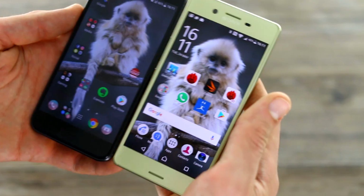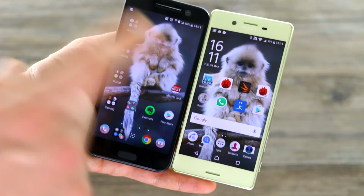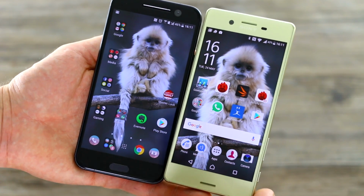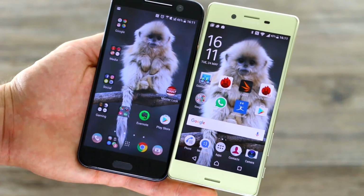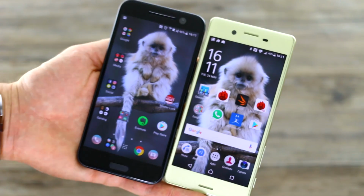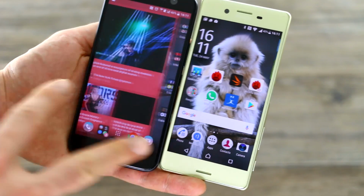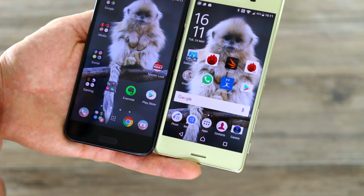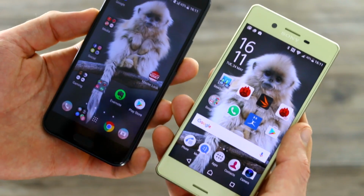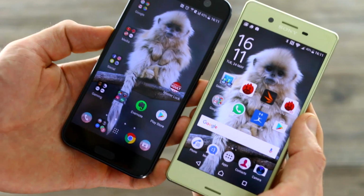What you can also expect are Snapdragon processors across both. You've got a Snapdragon 650 on the Xperia X. That's paired with 3 GB of RAM, and that's versus an 820 with 4 GB of RAM on the HTC 10. That means HTC 10 is just going to blow it out of the water in terms of gaming performance alone, and indeed especially when paired with that adaptable storage like I was saying earlier. That's 32 gig internal memory across both, though you can get them in 64 gig variants too.